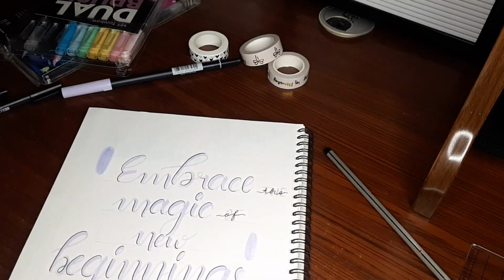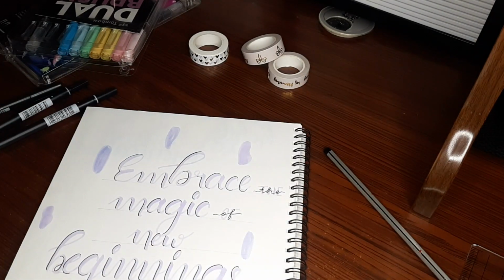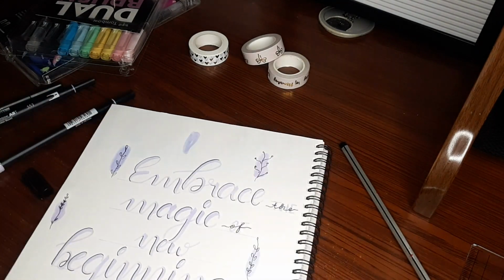These days, I have been crushing over the lilac shade, because of which I have been using it a lot these days, starting from my phone case, to my nail paint, to new sweatshirts, and obviously brush pens for my journal.